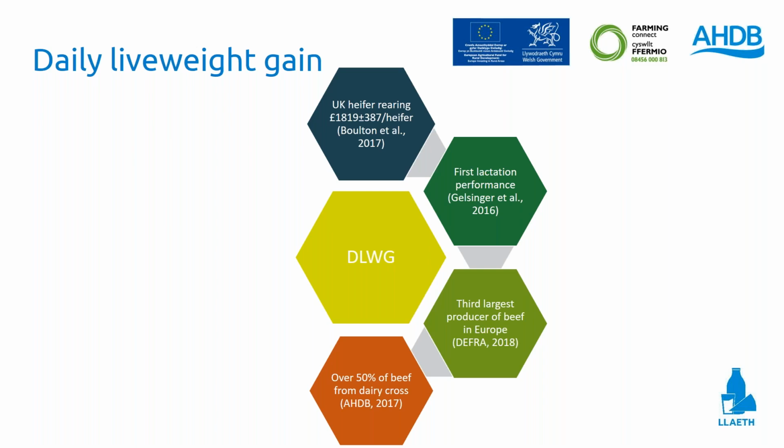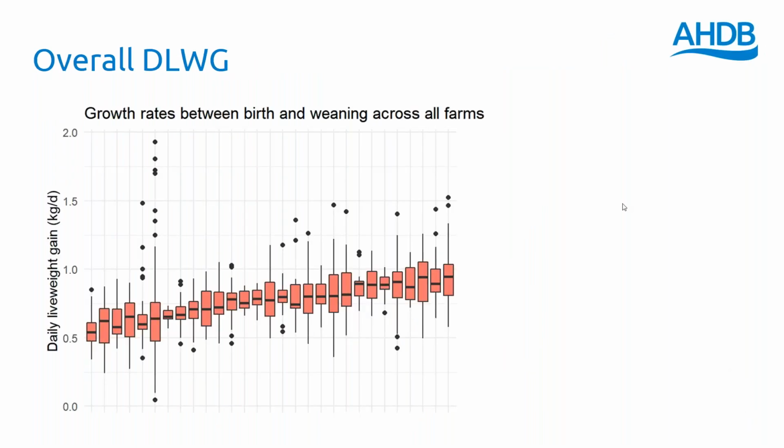So, alongside the importance of good growth rates for dairy heifers, we've also got benefits for beef cross calves from dairies, which is also important to look at. So looking at growth rates between birth and weaning across all farms in the study, you can see there's quite a bit of variation between different farms. This graph shows the average growth rate for each farm on the trial as a line in the middle, and then the top and the bottom 25% of calves for each farm shown by the top and the bottom of each box. Of course we want the average growth rate to be really high, but we also want to see quite a small box, which means that all calves are consistently growing well, and it's not just a few calves that grow amazingly and a few that grow really poorly.